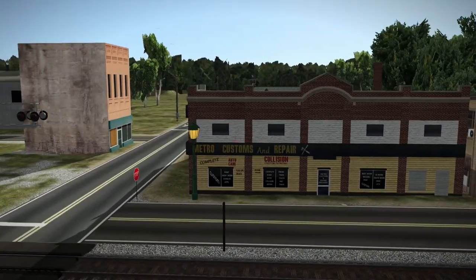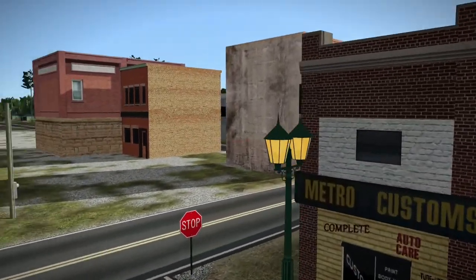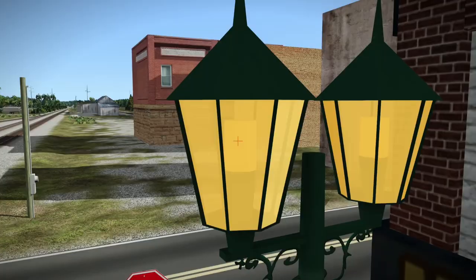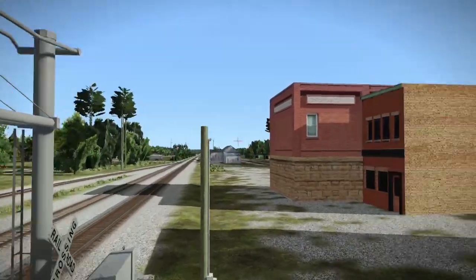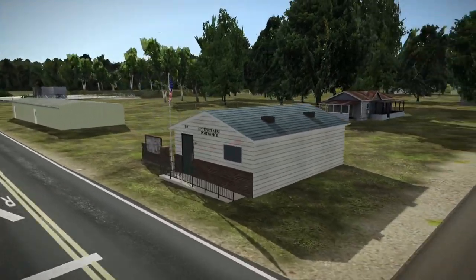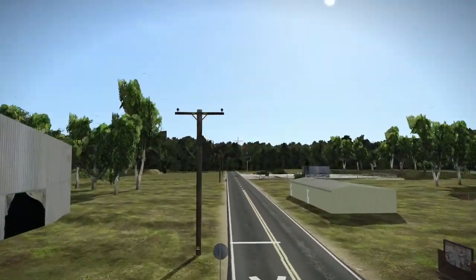Old downtown, this is the row of buildings. That's all there is. The street lamps look very nice as well. If my eyes do not deceive me, those are new as well, and they look very nice and ornate. Hell yeah, this looks very good. Got a post office back here. I'm looking for a name. I think this town's called Rebecca. What's this back here?